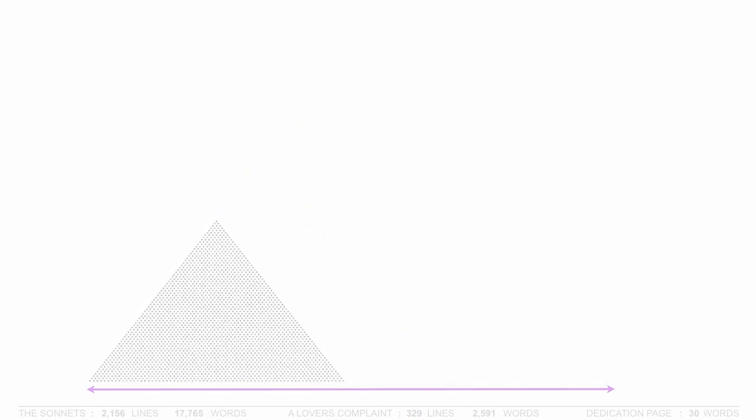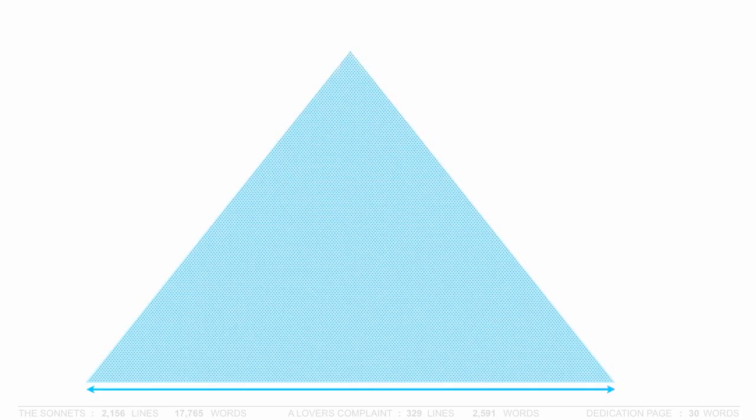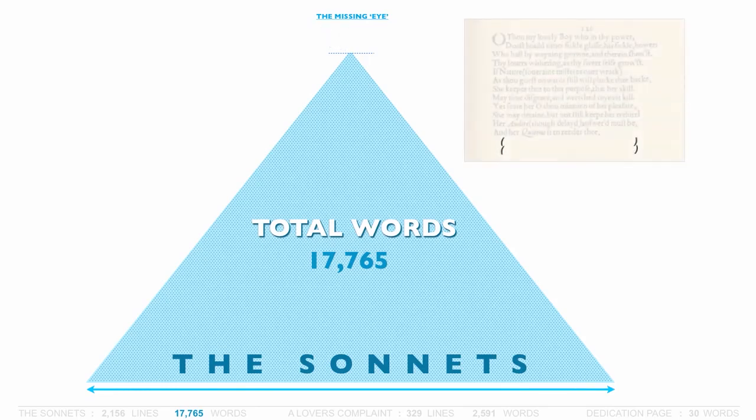Does he do the same thing with? No, can't be. Words. This is a triangular structure of words in the sonnets. Total words, 17,765, and it's a perfect triangular number. No, it's 1 short. It's 1 short.